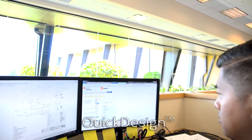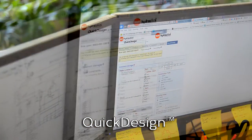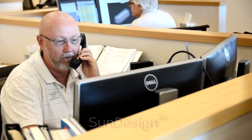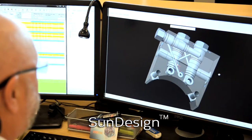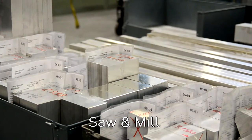Or you can build a custom solution here, using our free online design tool, Quick Design. Or we can build it for you here, using our Sun Design services. And it all starts here.